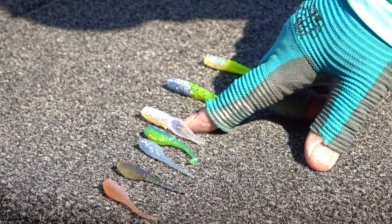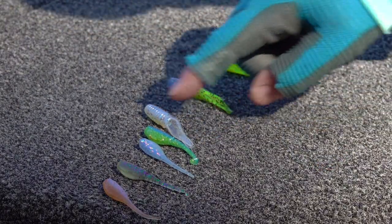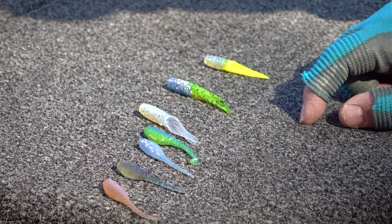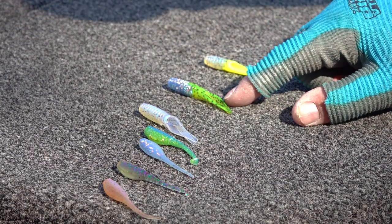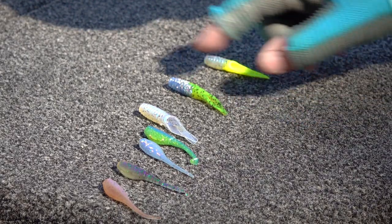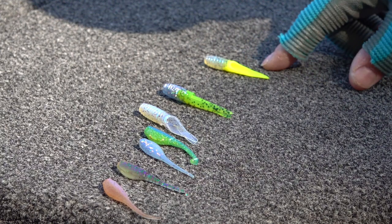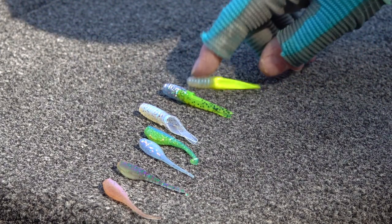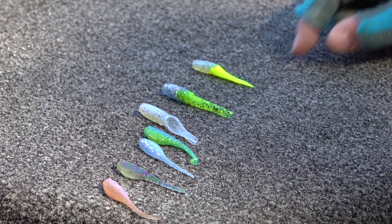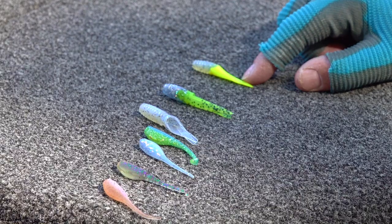And then you go to the minnow minders. Now this is called monkey milk. It's always a good color to have, monkey milk, whether it's in baby shad or in the minnow minders. And this is also a minnow minder, and this one's called Love Bug, and it is a dominant color for our lake. And then whenever we got towards the end of the day, we started trying something a little bit different, and we started catching some pretty good fish on this. And this one is called Sour Milk.